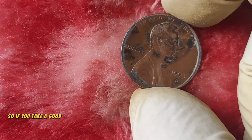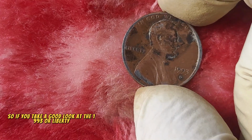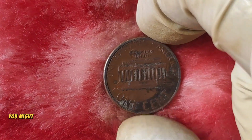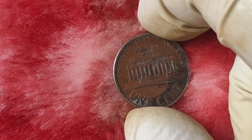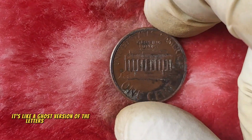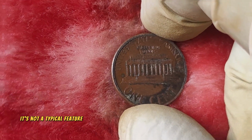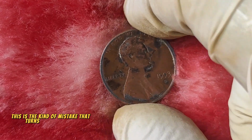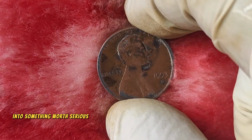So, if you take a good look at the 1993 or Liberty on the obverse side, that's the front of the coin, by the way, you might notice a faint doubling effect. It's like a ghost version of the letters and numbers. It's not a typical feature you'd find on your everyday penny. This is the kind of mistake that turns a regular coin into something worth serious money.